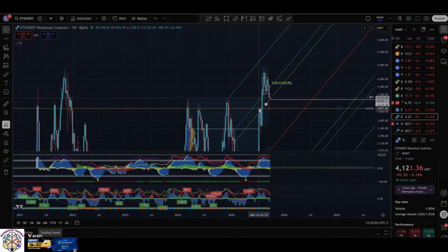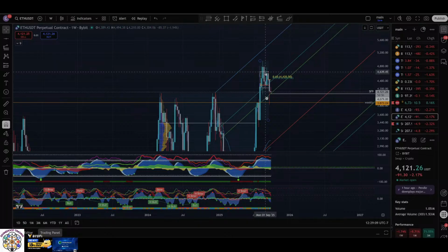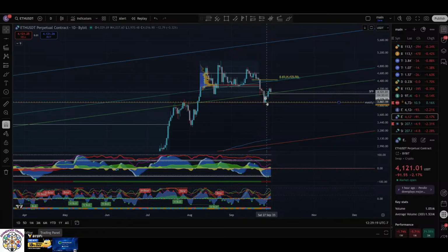No, that was a weekly level that we busted straight through, and that's why we left it on the chart. Because if you bust straight through it, oftentimes you'll come back to backtest it if there was no initial reaction here. So we got that bounce from the weekly level.